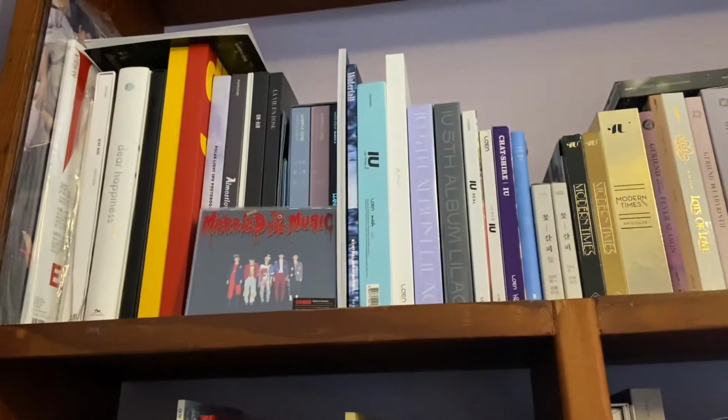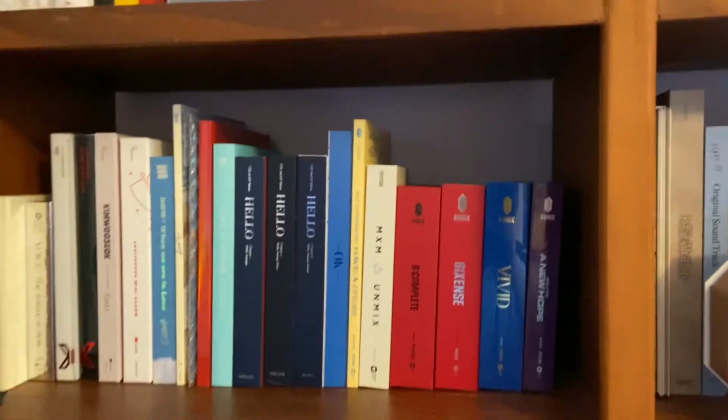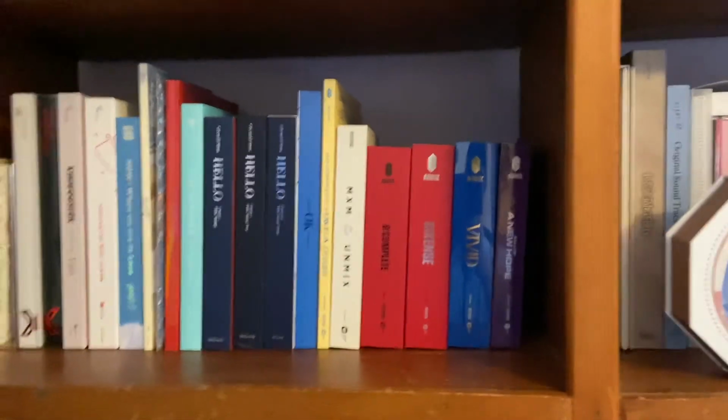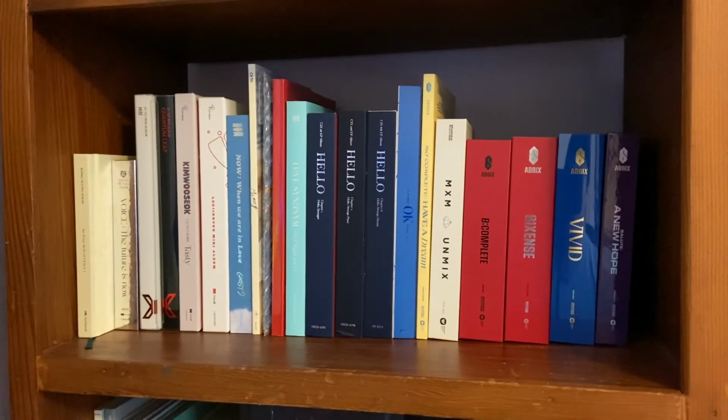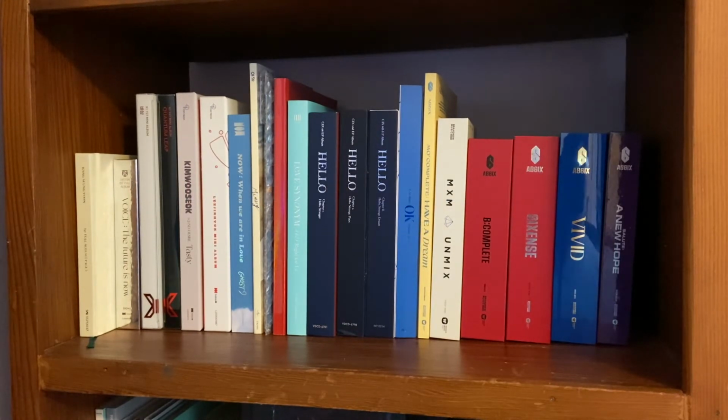And let's just move down to the next shelf, which you can see has some boy groups. I am mostly a boy group stan. I guess you could say it's a stan. Sure, it's a stan. Yeah.